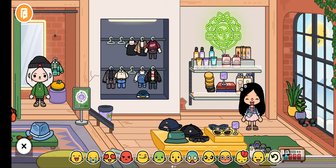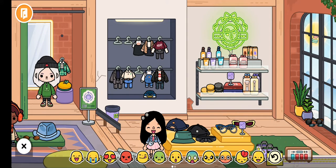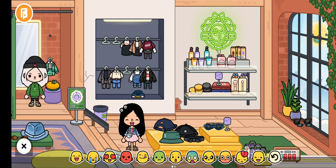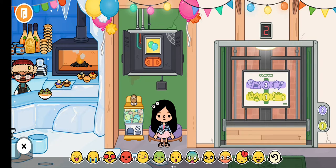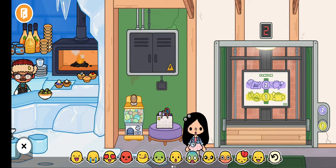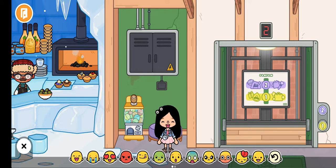Okay, and there. And now we got some eyeglasses. Cute. Of course. So yeah, I guess we're gonna go to our next stop. We got this thing. Oh, and the party thing. I love it. And we got the toy thing from the furniture building. Yes, so cool.